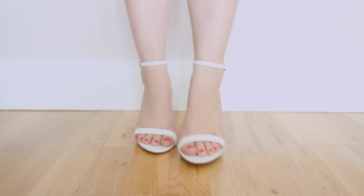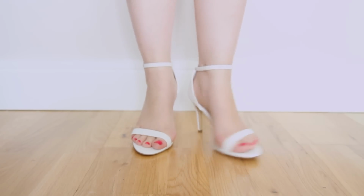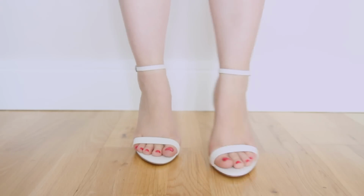They're surprisingly comfortable even though there's very little support on the shoe, and they're pretty easy to walk in all things considered, so these are a great summer staple and just a really fun, nice, easy to match pair of shoes to have.